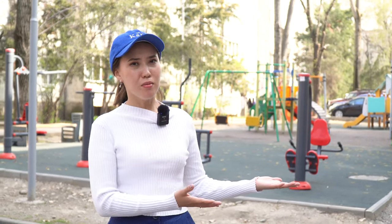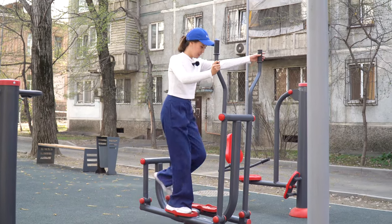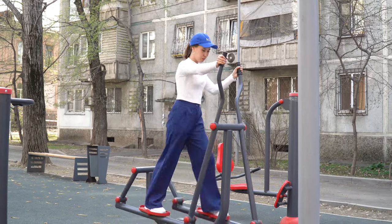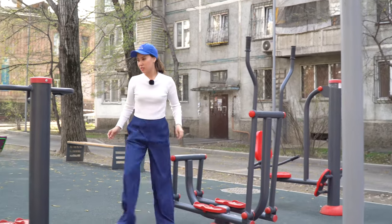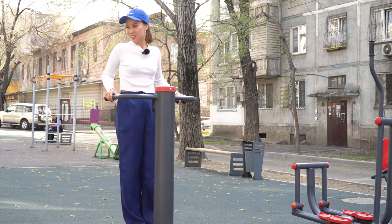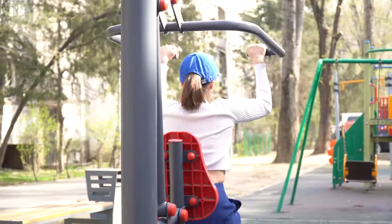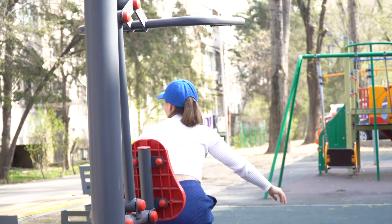Every single residential area has playgrounds and pull-up bars and very convenient outdoor workout equipment for adults. But in some neighborhoods, there are still very old playgrounds. Well, I'm trying to work out right now. It's a very great idea. You don't need to go to the gym or pay any money, so you can train outdoors. Oops. This is kind of skiing. Okay. This part. I don't know how to do it actually. And this one. Like a pull-up bar. I need to train more.